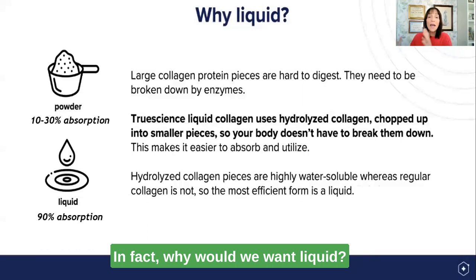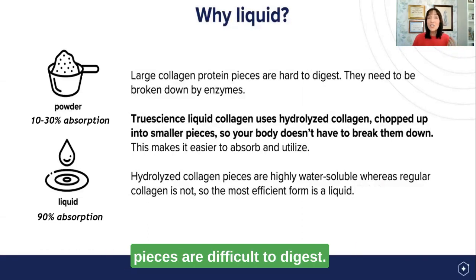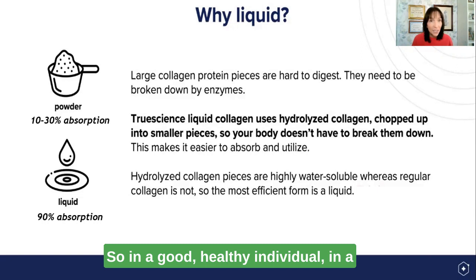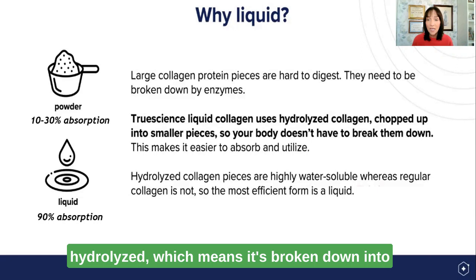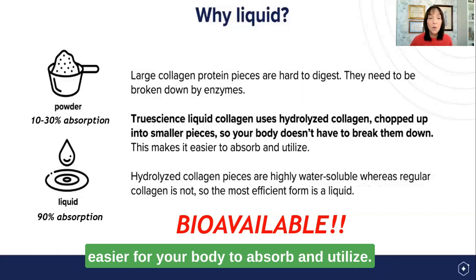In fact, why would we want liquid? Well, because large collagen protein pieces are difficult to digest. They need to be broken down by a healthy system. So in a good, healthy individual, in a good, healthy system, you might get 10 to 30% absorption on these large collagen particles. But our True Science Liquid Collagen is hydrolyzed, which means it's broken down into smaller pieces, making it more bioavailable, easier for your body to absorb and utilize.